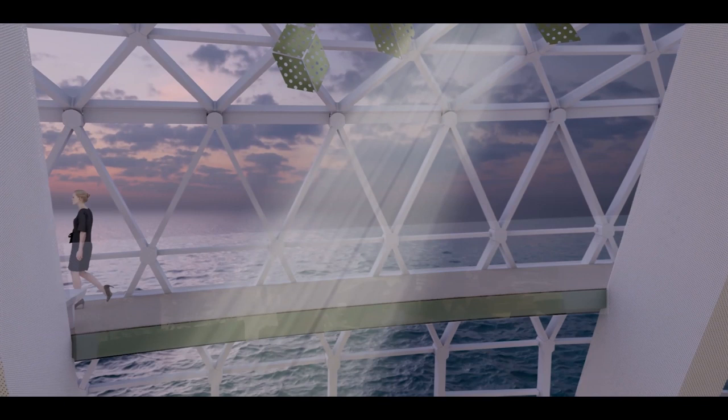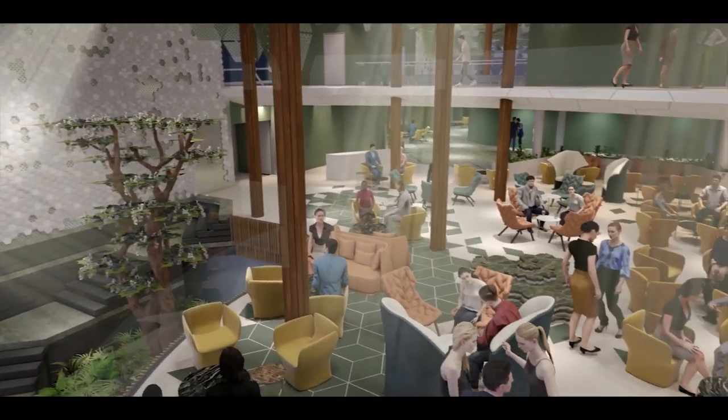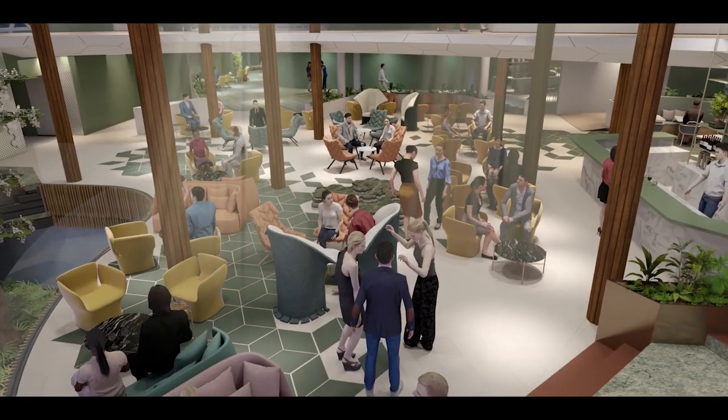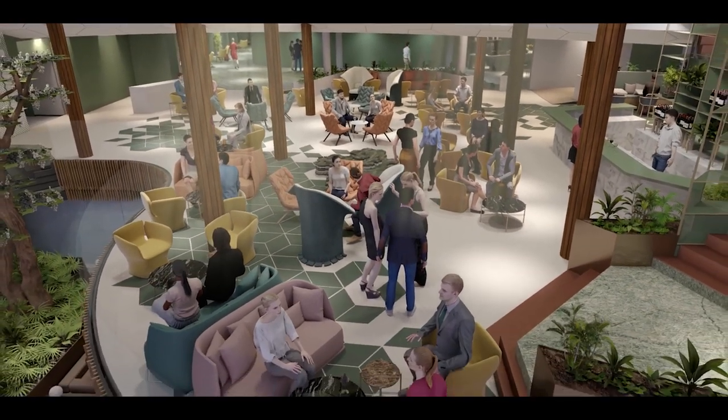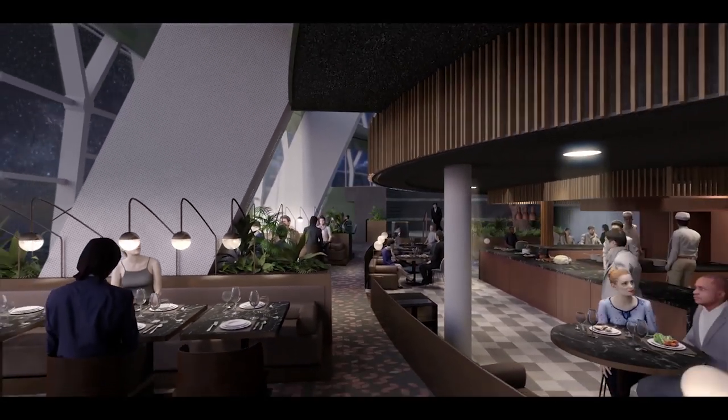Then arrive the evening. We were thinking that a kind of sinful ambience could be the right thing. At night, the entire space comes to life. The restaurant isn't an individual entity within the space. It's part of the experience.